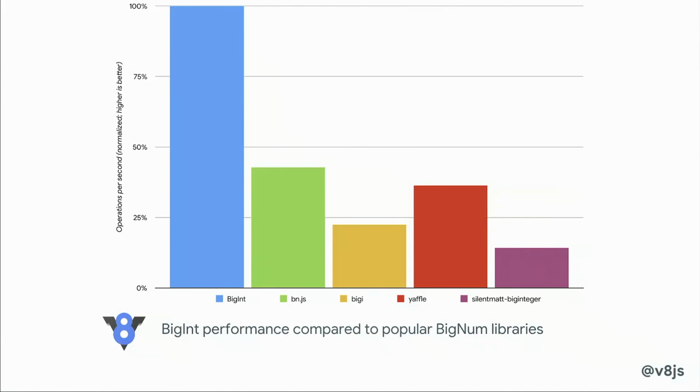Historically, developers have been working around the lack of precision by using bignum libraries implemented in JavaScript. And when we benchmarked our native BigInt implementation, we found that it consistently outperforms userland alternatives. So once BigInts become widely available, applications will be able to drop these runtime dependencies in favor of native BigInts. This will help reduce load time, parse time, compile time, and on top of all that, it will offer significant runtime performance improvements. I can't wait for that to happen.